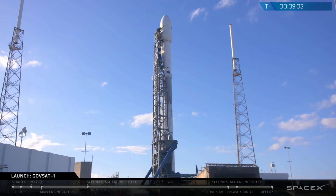Falcon 9 is a 2-stage rocket, which means it has 1 stage to get out of the atmosphere and a second stage to get the satellite up to orbital speeds. The first stage has 9 Merlin engines, which is why we call it Falcon 9, and is about 2/3 the overall height of the rocket.